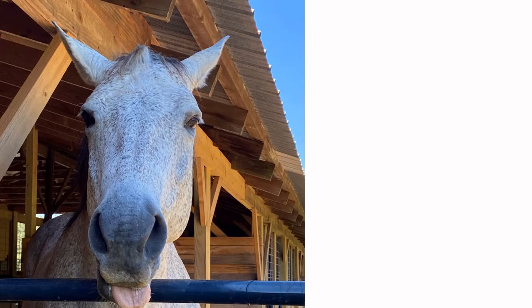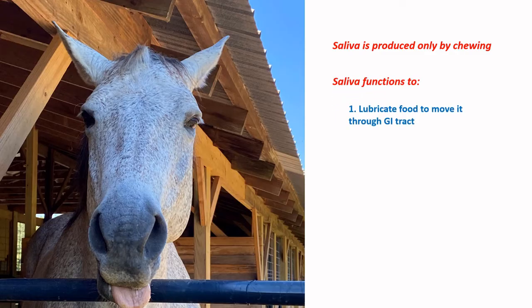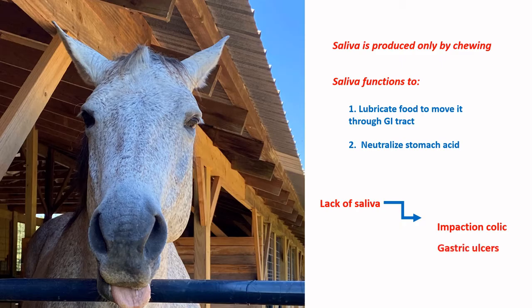The other important thing to discuss about the mouth is that the horse produces saliva only in response to chewing. This small fact is critically important and shouldn't be overlooked because it plays a factor in many gastrointestinal problems. Saliva is important both to lubricate a food bolus as it passes through the GI tract, as well as to provide a buffer to neutralize stomach acid. Lack of lubrication can lead to things like impaction colic, and lack of buffering can lead to the formation of stomach ulcers.